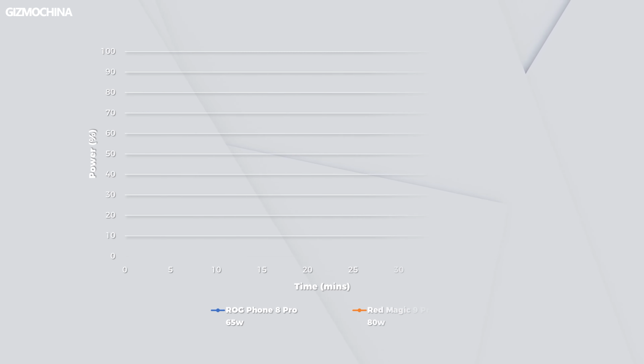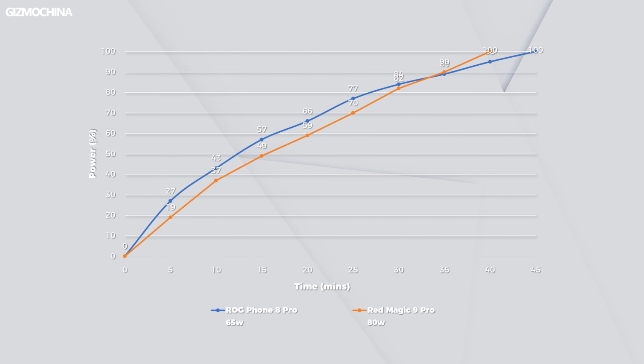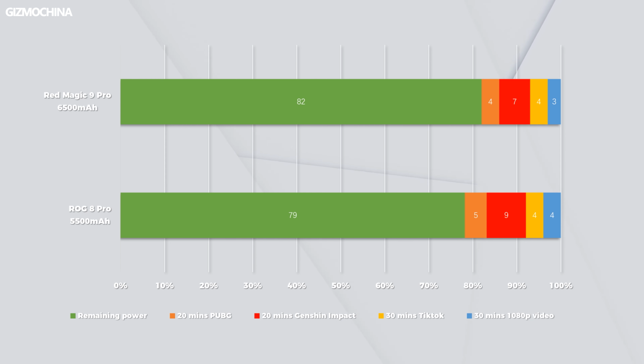The biggest drawback of the ROG 8 Pro, in my opinion, is its charging and the battery life. Still 65 watt of wired charging power, a full charge takes 45 minutes. Keep in mind, its battery is only 5,500 mAh, which is 1,000 mAh less than the Red Magic 9 Pro. The reason for this smaller battery capacity is to fit the wireless charging coil in the phone. But most gamers, including myself, should be thinking about the same thing. A bigger battery is much better than wireless charging. In this segment, there's no doubt that Red Magic wins.